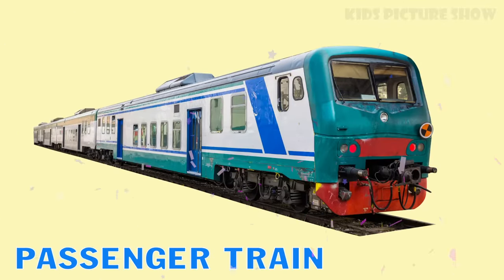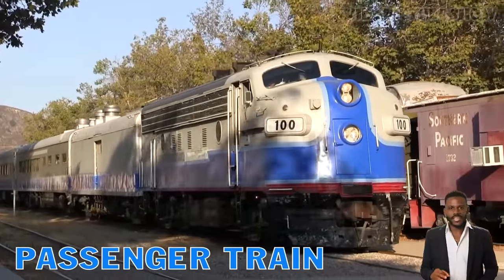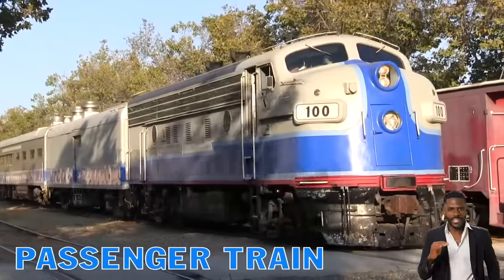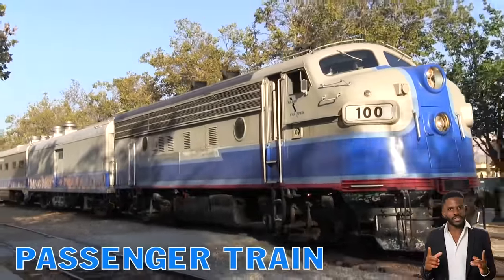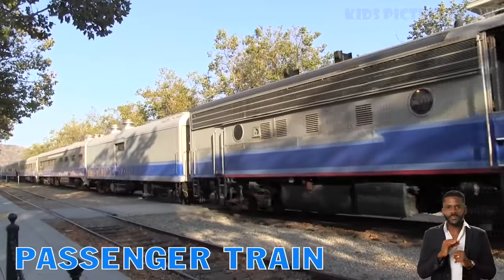Passenger train. Passenger trains are specialized trains used to transport people along railway lines. These trains consist of passenger rail cars pulled by one or more locomotives. Passenger trains stop at stations or depots so passengers can get on and off the train.